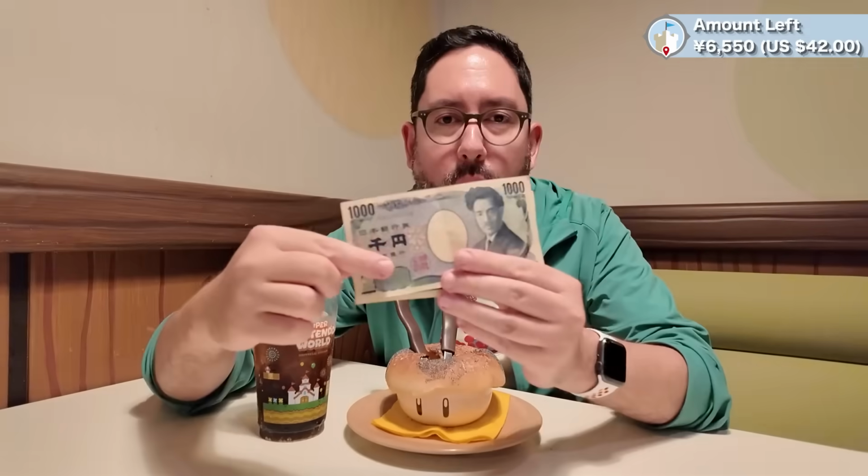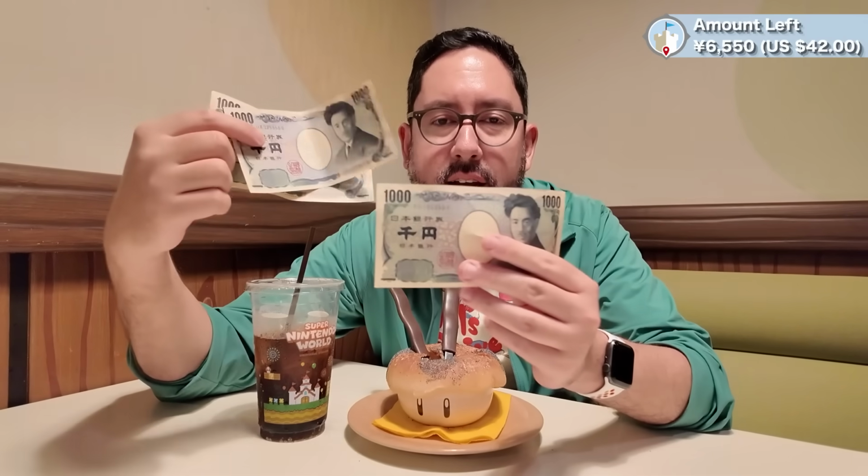The presentation is fantastic, except for right now. I kind of destroyed it. Definitely get this. This is good. I really like this. Altogether, the three items came to 3,500 yen, and we have 1,000, 2,000, 3,000, and 50 left. Oh, that was the most expensive part of the day so far. We still got 3,050 yen to spend, so let's go.